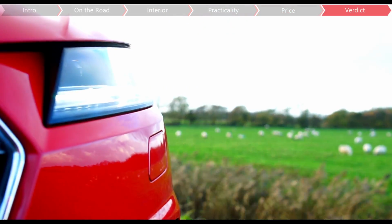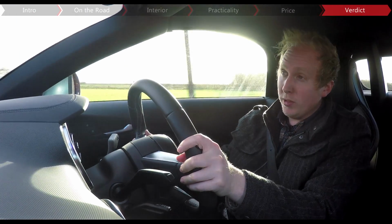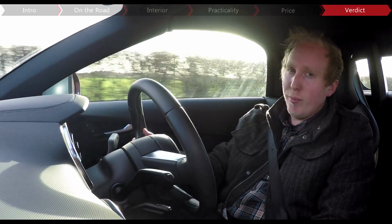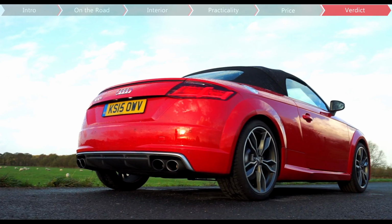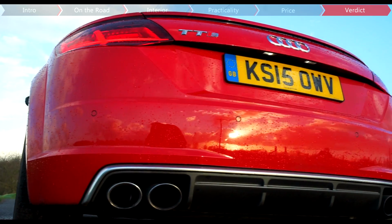Not only is the interior ahead of its rivals, but this is an Audi TT which feels like a sports car. It's nimble and quick, but it can also take care of mundane motorway journeys without getting on your nerves like some soft tops. It's another great all-rounder from Audi.